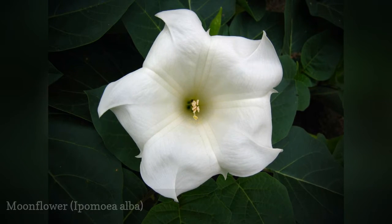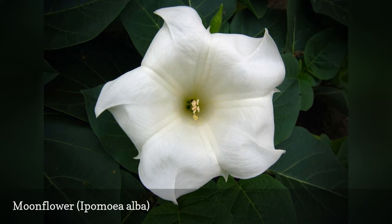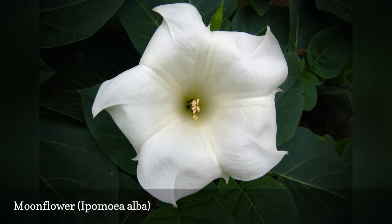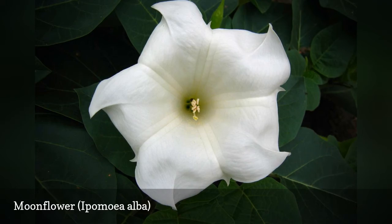This night bloomer has a surprising scent that is a combination of cinnamon and rose. They take a while to begin flowering, so keep a watch toward the evening at the end of summer. In cooler climates, moonflower is often grown as an annual.